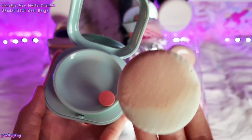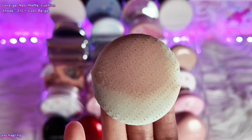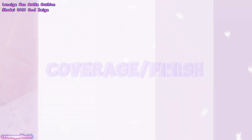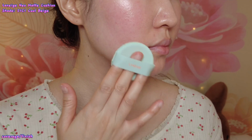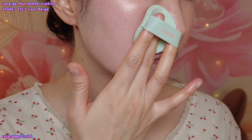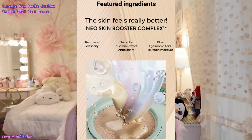The puff itself sets this cushion apart, featuring micro holes that effectively pick up and distribute product with ease. As for coverage and finish, I would say this coverage is on the full and high coverage side. I love how it instantly covers my pores effortlessly. This finish is very lightweight and has a bit of moisture to it.